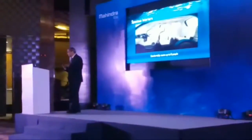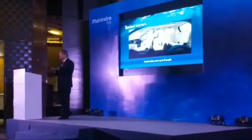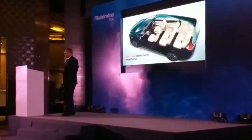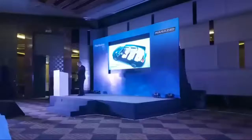And it's got enough space because, again, as we said, of the way the ladder frame and the front wheel drive and the east-west facing engine. And here are some pictures for you. In terms of shoulder space, the shoulder room, here is the leg room that I talked about.